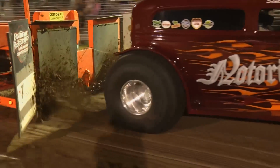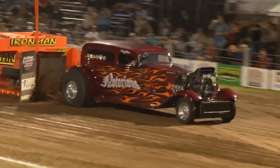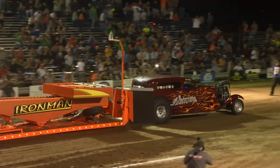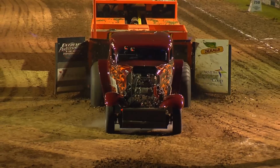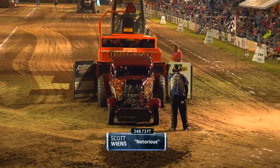Oh, the man out of Beatrice, Nebraska is going to show the boys how to drive tonight. The whole family gets in the act on this one. Oh, you got to love it. That front end off the ground 6 inches, and that's what you want in a two-wheel drive. 3:48 and 73, we got a new leader.